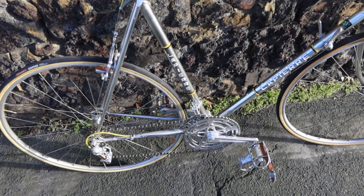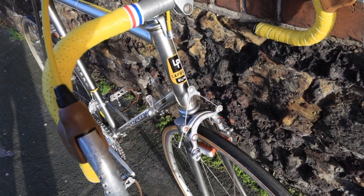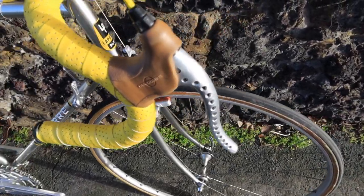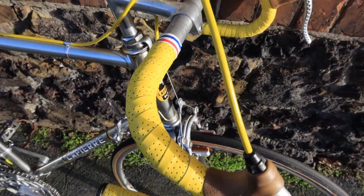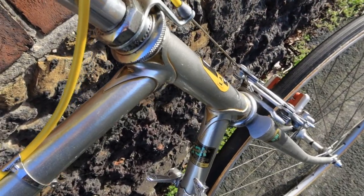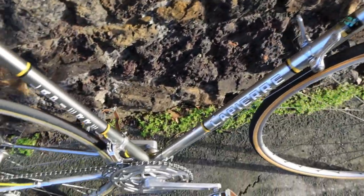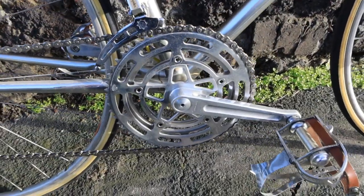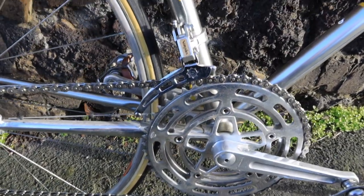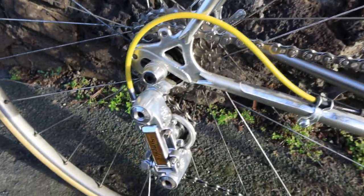So here we have the finished article: a Lapierre TDF Special from the 1970s. Mafac brakes. It's an original Guidon Philippe handlebar, an ATAX stem and a really cool Stronglight Competition headset, which is an amazing piece of engineering. Stronglight 93 chainset, and then the gears are Simplex SLJ, which is the highest French groupset ever made, really the best ever made.